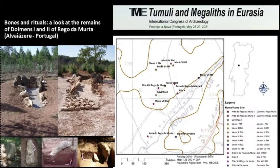The megalithic and rock art complex of Rego de Murta, this is the designation that we consider for this area, at the present time integrates a set of 14 archaeological sites of recent prehistory. It is located in Poço, São Pedro, county of Alvaiázere, in the center of Portugal. The monuments that compose the megalithic complex are essentially recognized on the right bank of this little river, with some decontextualized prehistoric material remains also observed on the left bank.